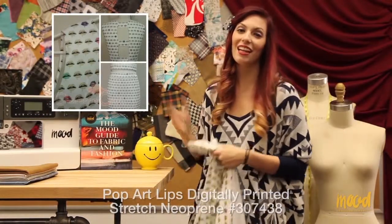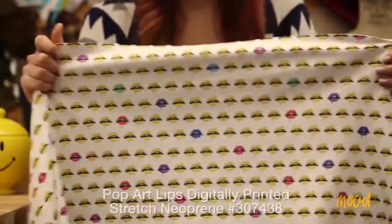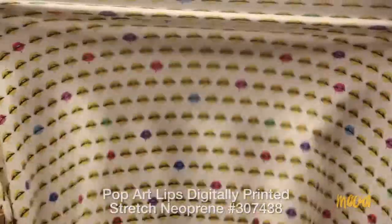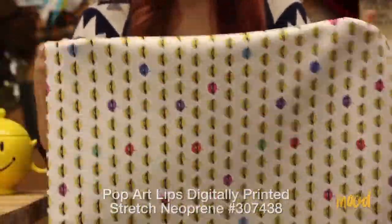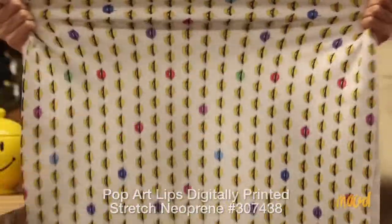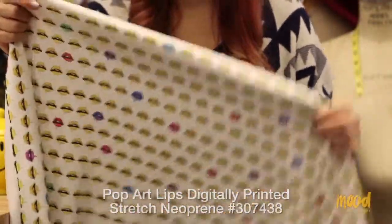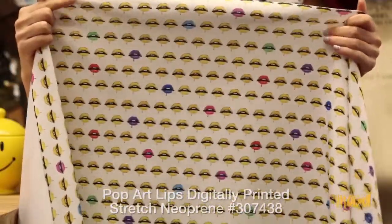It's so easy to work with, and because of the superb four-way stretch, it's great for bodycon and fitted garments. And it's got a very heavy weight, so it'll just hug the body really nicely and really help those curves show off.